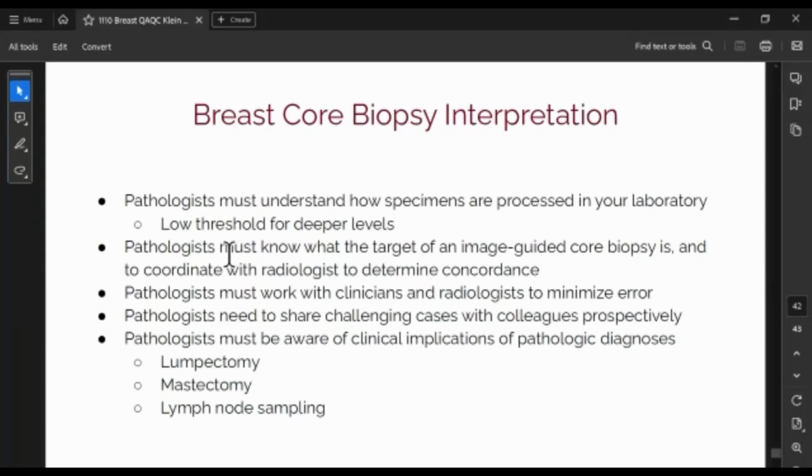And so as far as how the specimens are processed, there's no standard. You just have to know what they're doing in your lab and know to have a low threshold for deeper levels. And you have to work along with your clinicians and radiologists to minimize the error. You have to share challenging cases with colleagues prospectively and understand what your diagnosis means for the patient.